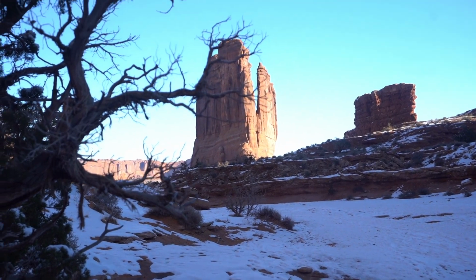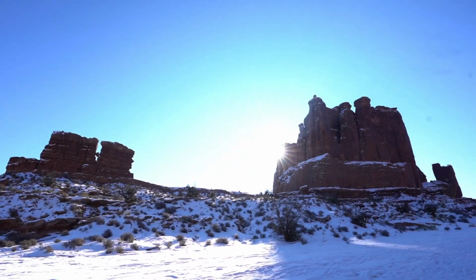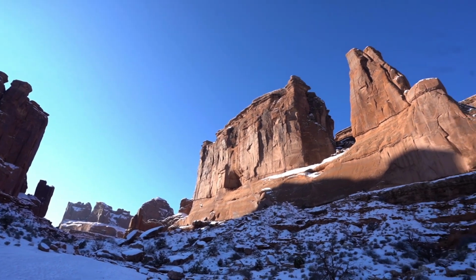I love this trail, and to me, it's unique to the park in the fact that there aren't any arches, but it's beautiful and it's worth the hike, and you're going to be surrounded by beautiful sandstone towers and cliffs the entire way.